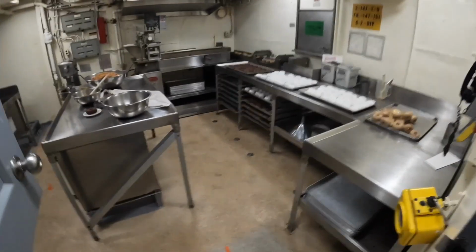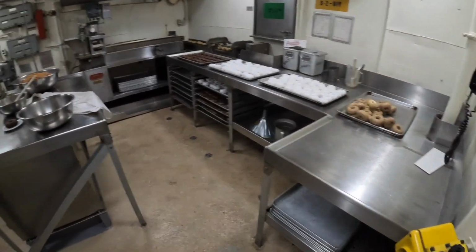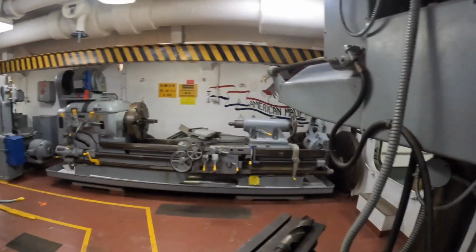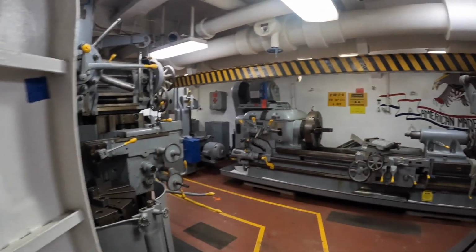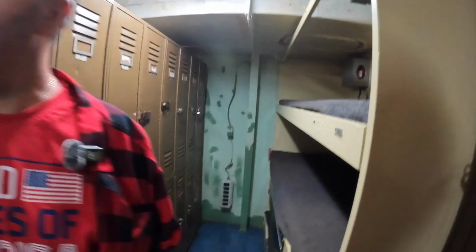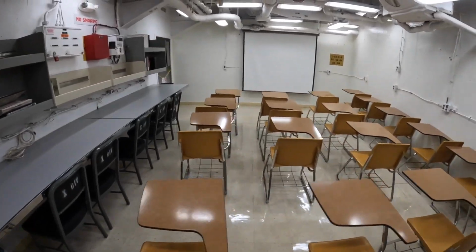Here's the donut shop. Here is the machine shop. Here are the bedroom areas. Here is a classroom.